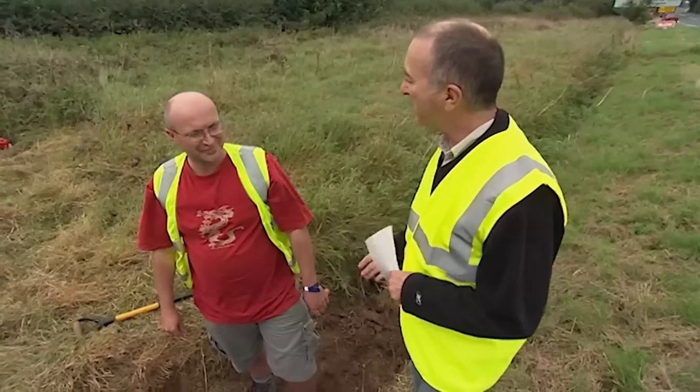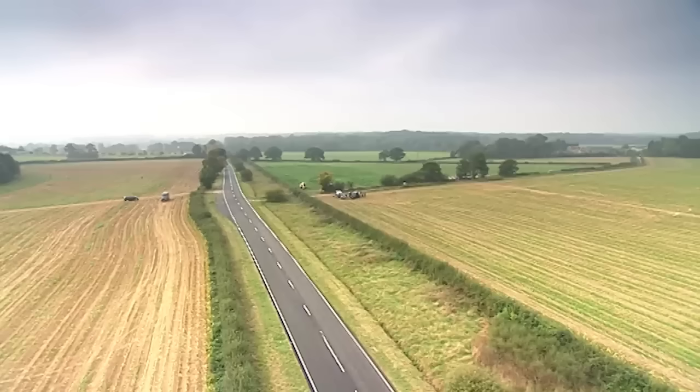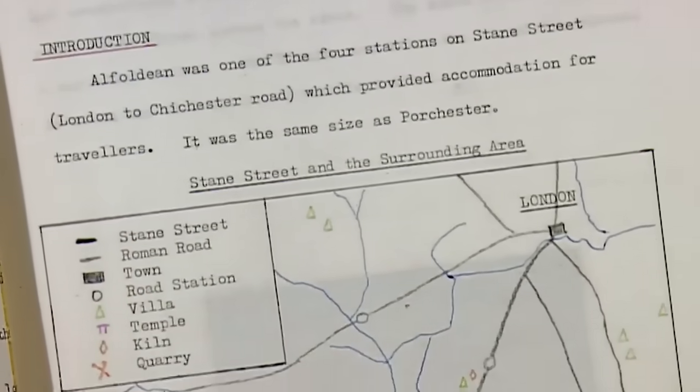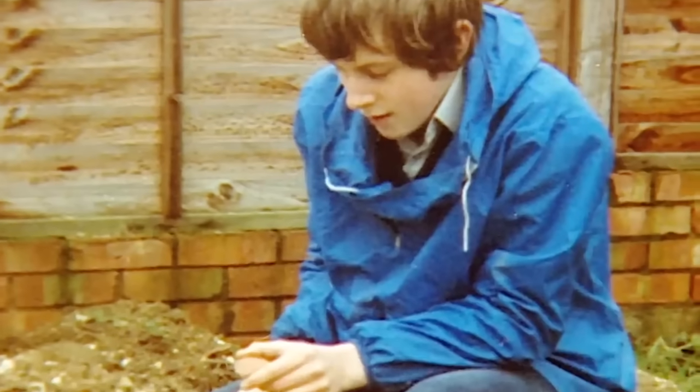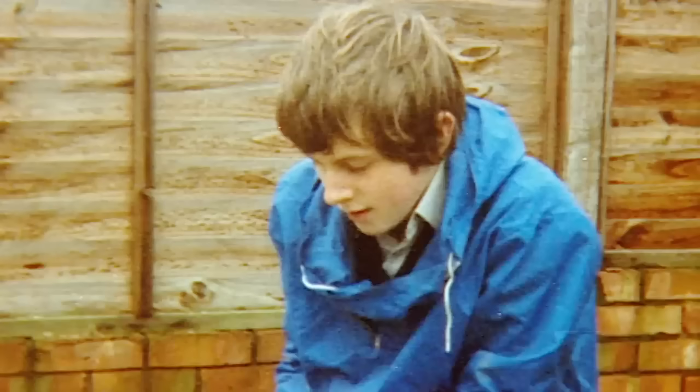We've only got 3 days here, but what would you like to be able to take away with you? I'd like to take away a plan showing the settlement to the south of the enclosure. So to get a plan of that showing the property plots would be fantastic. Mike entered his study of Alfoldine into the competition the same year as an entry from another young archaeologist, a 13-year-old hopeful called Miles Russell. Mike won, while Miles didn't even make the shortlist.